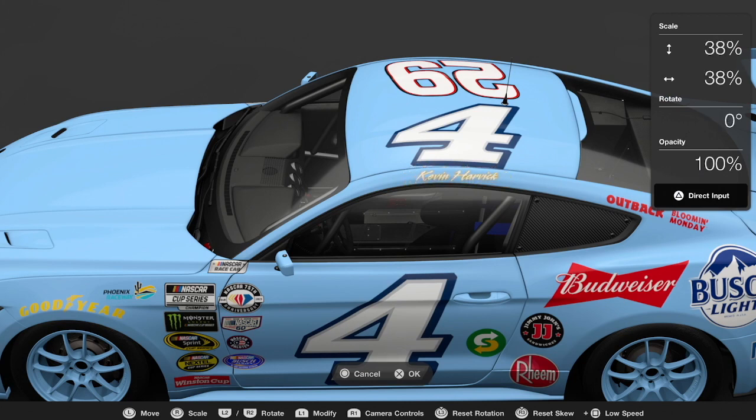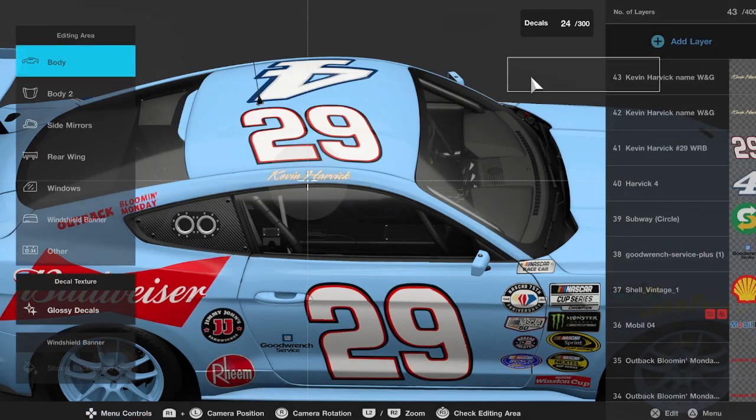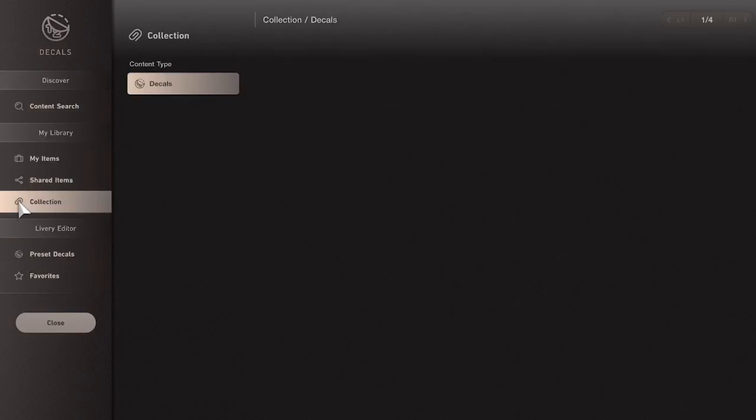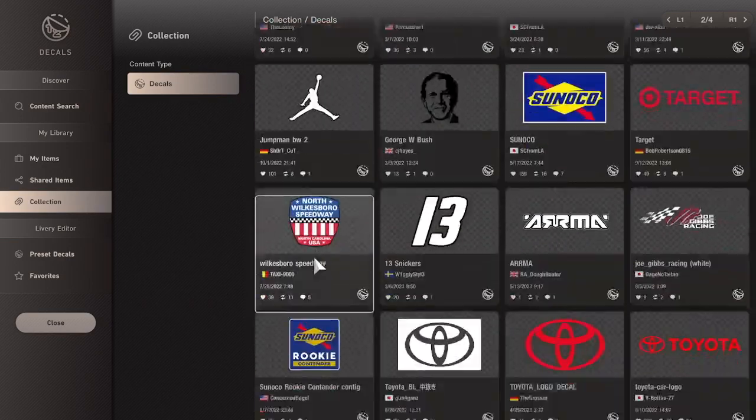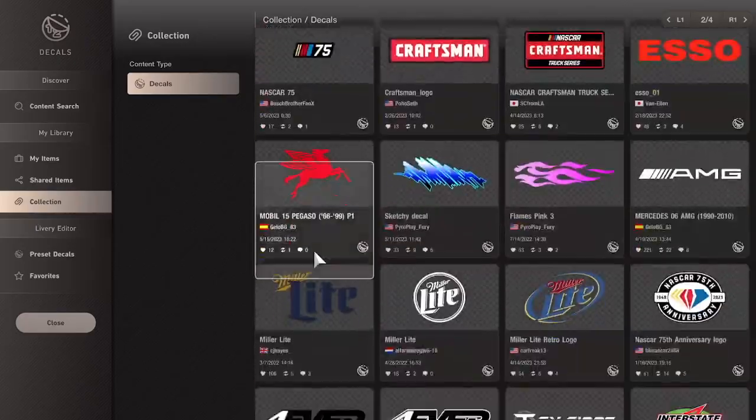We're going to go with saying Kevin Harvick here and there. And then, of course, to match with this year's car, where is it?